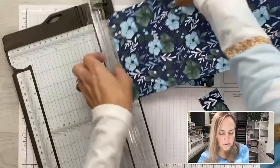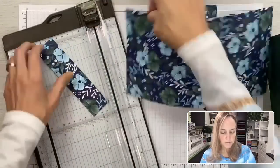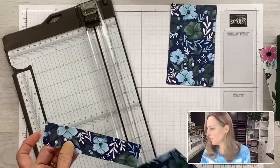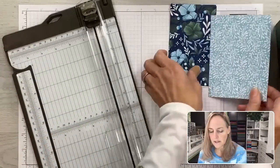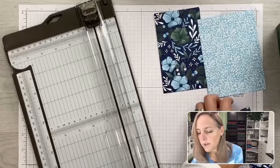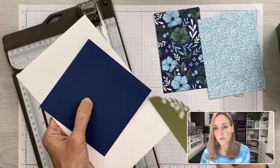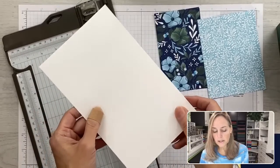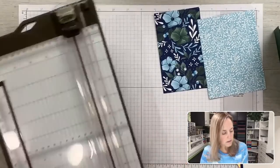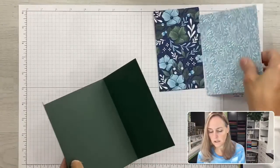Okay, so now what I'm going to do is I'm going to just trim out a little section here because I want to die cut that blue flower. Okay. So we've got a flower that we're going to die cut. We have an inside layer. We're going to die cut also onto some gold foil. So I've got a scrap of gold foil here, and I've got a scrap of blue and a larger scrap of white. So let's move to the die cutting next.